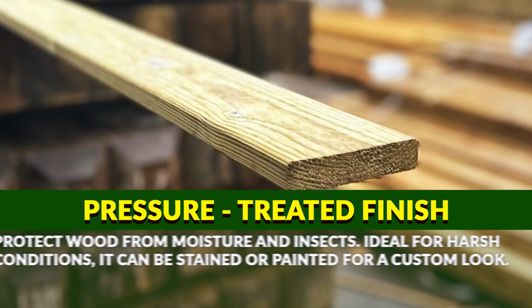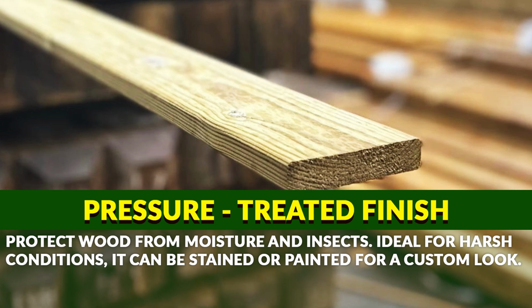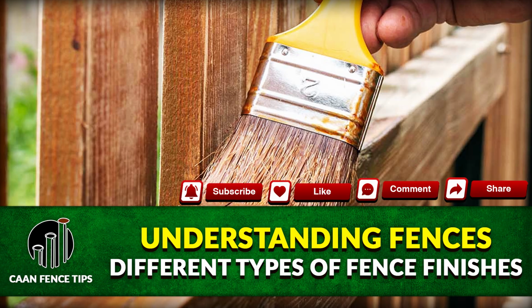Pressure-treated finish protects wood from moisture and insects. Ideal for harsh conditions, it can be stained or painted for a custom look. Selecting the right finish can boost your fence's durability and style.